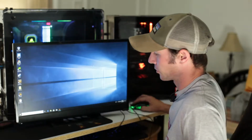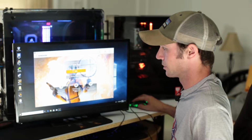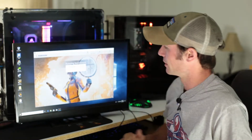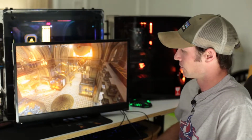So first benchmark we're going to run here, I'm going to run Time Spy. We'll see how we land over at the DirectX 12 benchmark. So we're going to sit here and let this run, and we'll show you the results in a second. So Time Spy is running right now, and you can see it's running through the scenes. We'll collect the data, we'll get our benchmark, we'll see how we sit with our computer in the current build.